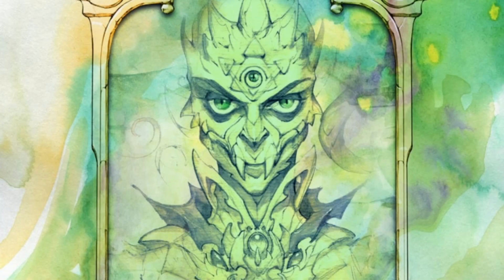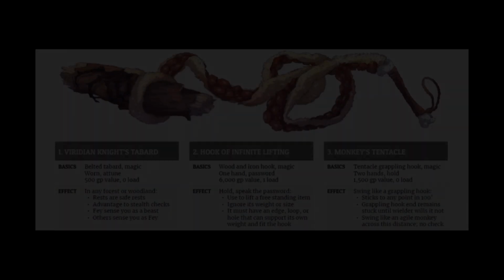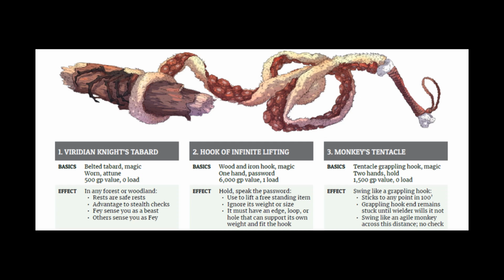Each page has 3 magic items listed, and each individual item lays out what the magic item is, what it does, what it looks like, and my favorite part, it offers you some plot hooks you can use in your own adventures. At the top of the page is an illustration of one of the 3 items on that page. This is my first complaint.